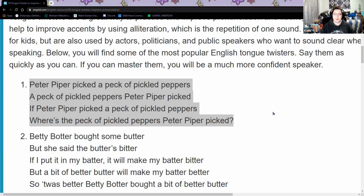Okay. And remember, you are trying to catch me. That's the end goal, right? And we are trying to get to Peter Piper picked a peck of pickled peppers. A peck of pickled peppers Peter Piper picked. If Peter Piper picked a peck of pickled peppers, where's the peck of pickled peppers Peter Piper picked? So fast.